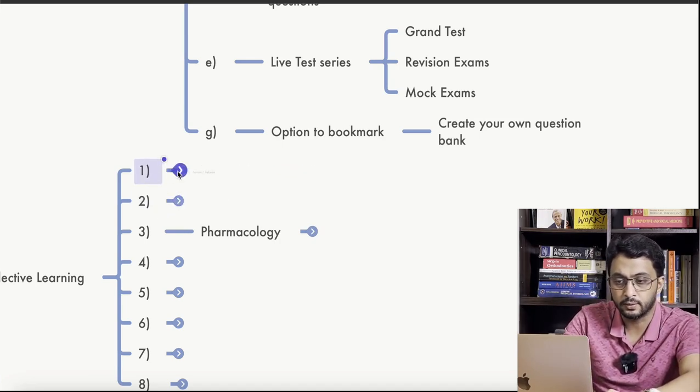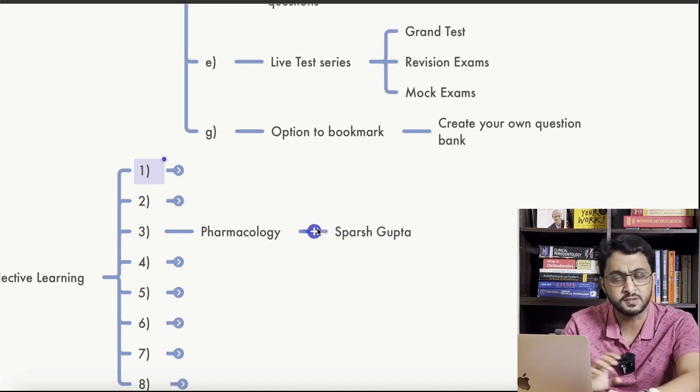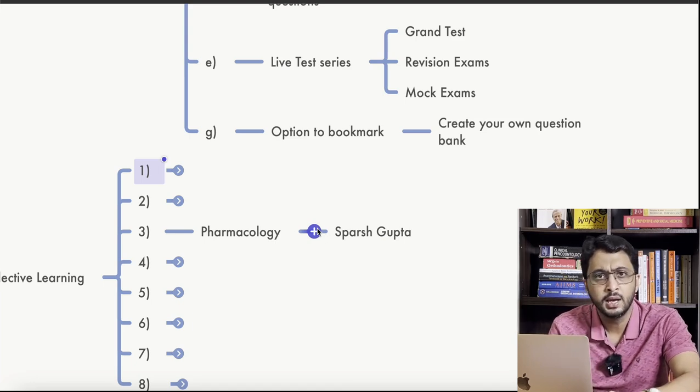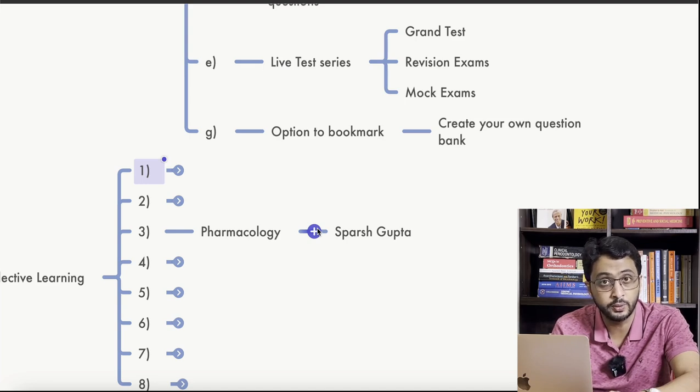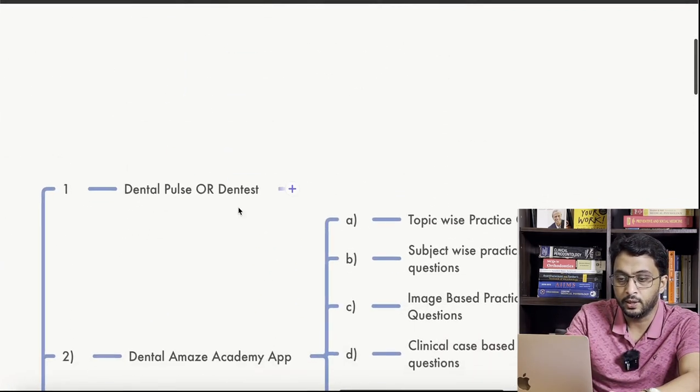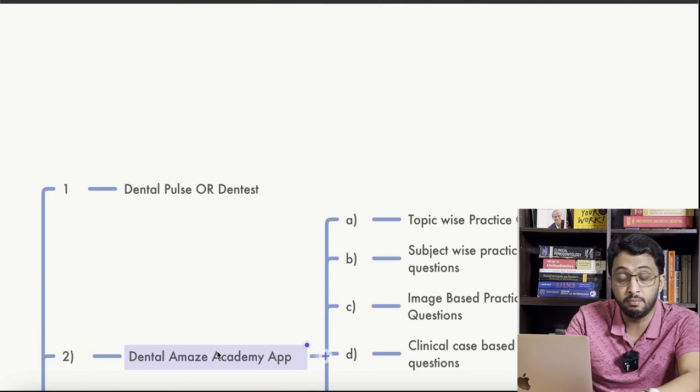Now, for pharmacology, this is a must-have book. If you don't buy any other book, it's not a problem for me. Get your Sparsh Gupta, because Dental Pulse is not very elaborative regarding this. But should you do Dental Pulse or not? Yes, you must do Dental Pulse. These two things are mandatory, no doubt: your Dental Pulse and the Academy app.